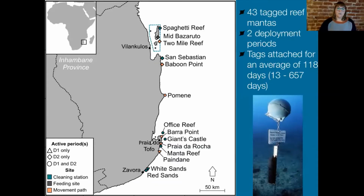And so what we did was we assembled an acoustic array up and down the coastline. In the bottom right-hand corner, you have an example of an acoustic receiver. It's the little black unit here. We attached those at cleaning stations, which are the turquoise colored dots, triangles and diamonds here, and feeding sites. We also put some along potential movement pathways to try and pick up where mantas were moving up and down the coast. Now, we did this in 2 deployment periods.